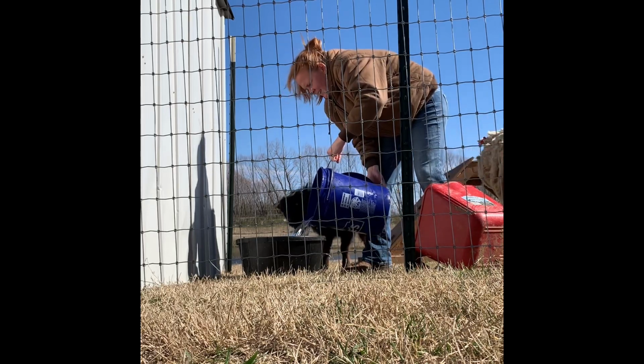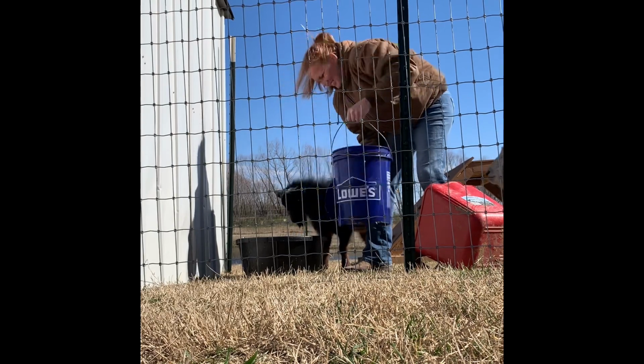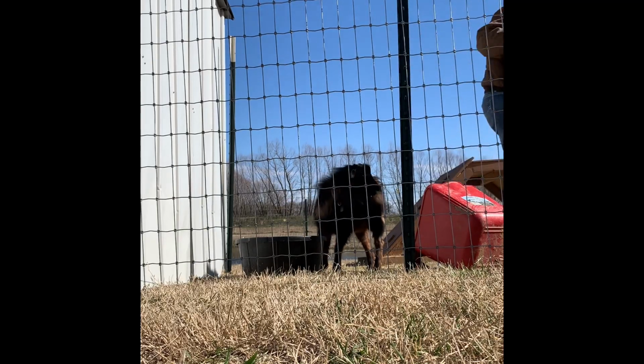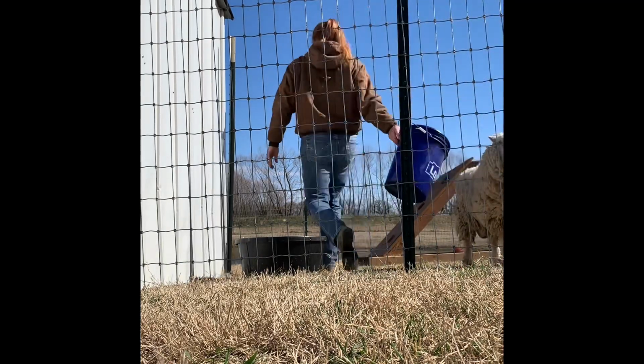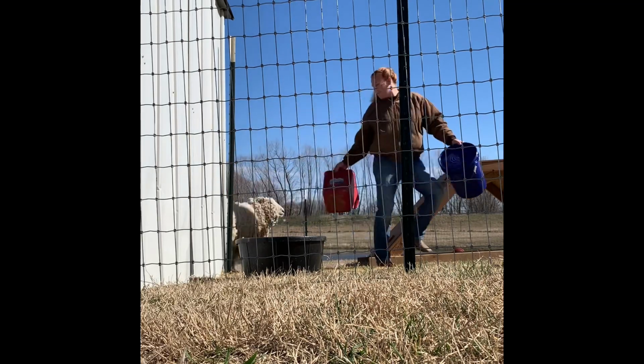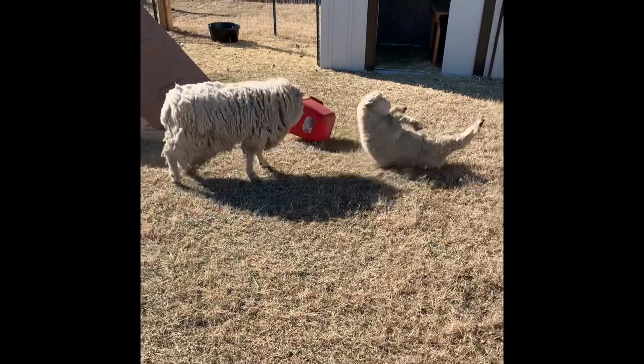He's drinking the water coming out of the bucket. I'd rather him ram the bucket than me. Like, here. Ooh!